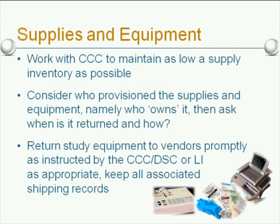Regarding supplies and equipment, throughout the trial, the CCC asks you to maintain an inventory, the record of how much supply you have in inventory. As the study starts to close down and participant visits and assessments start to dwindle, the CCC staff, usually a protocol specialist, will work with you to try to lower the threshold of supplies that you have in inventory. It's important. It gives you less to count, less to keep track of, and less to have to give away at the very end of the trial.